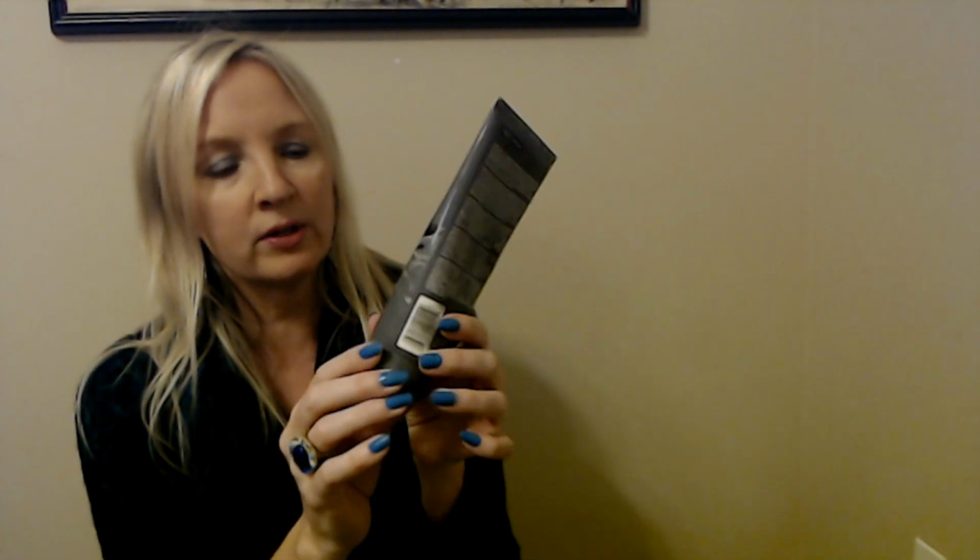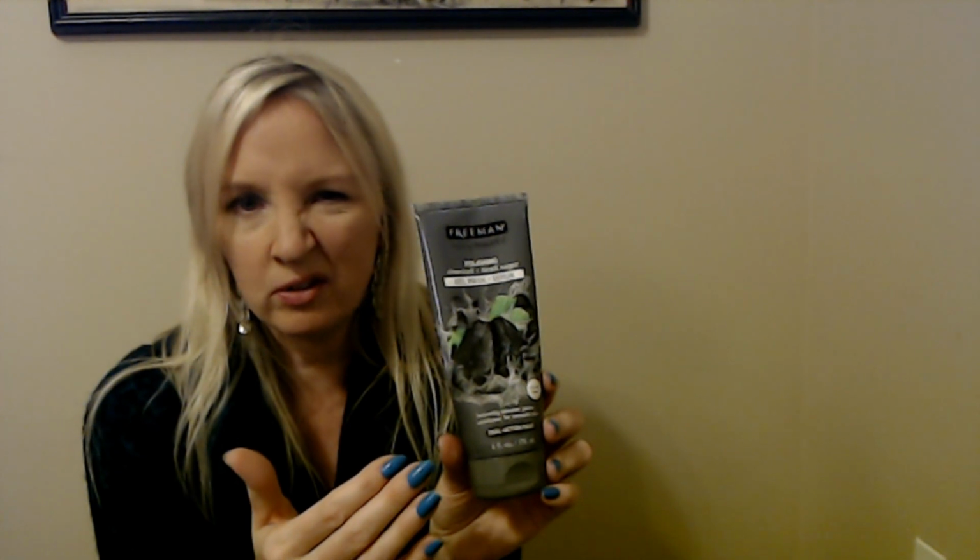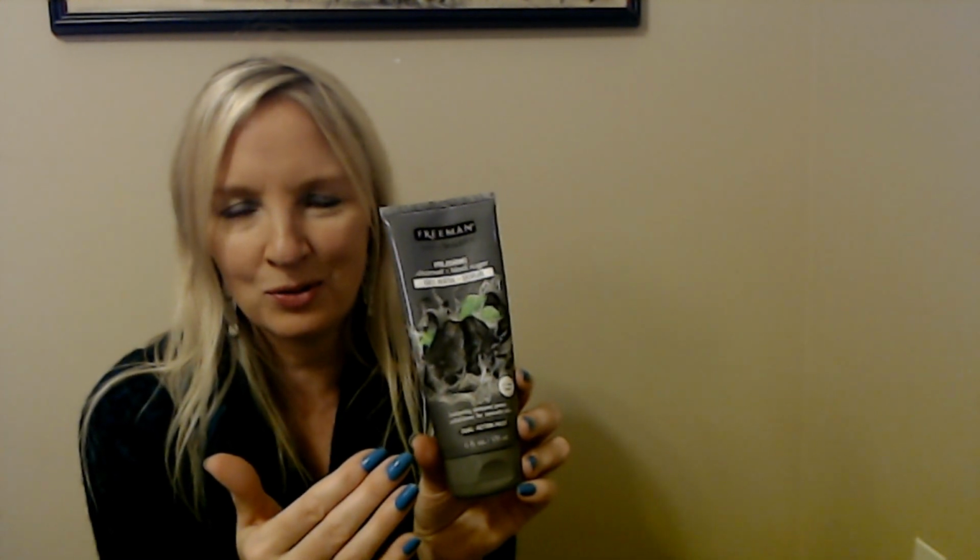And I get a bunch of uses out of one of these tubes like this. It's almost empty, like up here. It's empty till you get right down to here, so it's about time to buy another one. But yeah, you can also use it as a mask, but again, certainly try it if you want to. I didn't really like the way it felt on my face, so I just use it as a scrub on my hands and feet. I really like it. I've tried other scrubs, but this is another one that I just keep coming back to because I really like it.